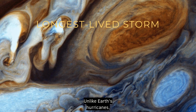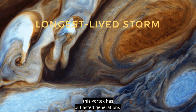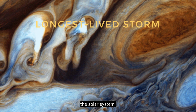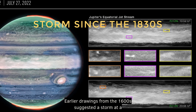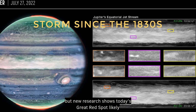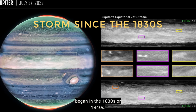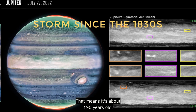Unlike Earth's hurricanes, which fade in days or weeks, this vortex has outlasted generations, making it the longest-lived and largest known storm in the solar system. Earlier drawings from the 1600s suggested a storm at a similar spot, but new research shows today's Great Red Spot likely began in the 1830s or 1840s. That means it's about 190 years old.